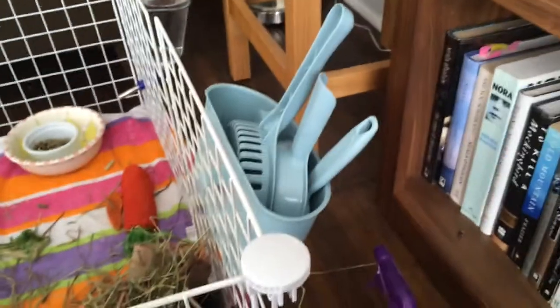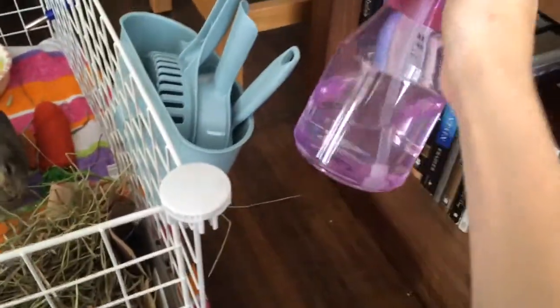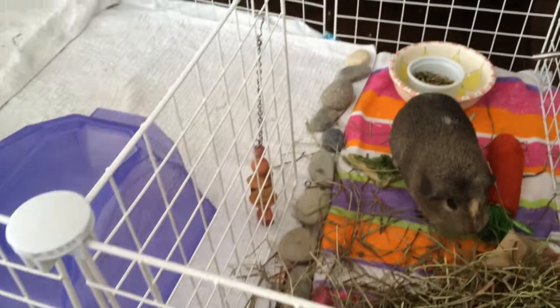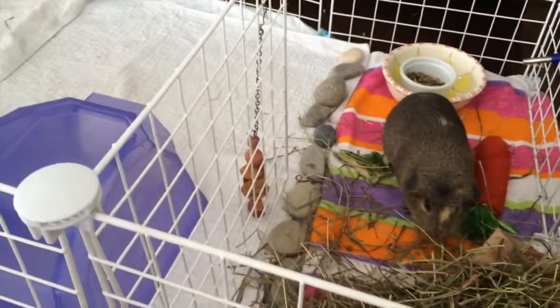This is their cleaning supplies that I use to clean out their cage. It's just a brush, dustpan, and scooper. This is a spray bottle filled with water and vinegar. This is just some rock that I use to keep all the poop inside the kitchen and not outside.